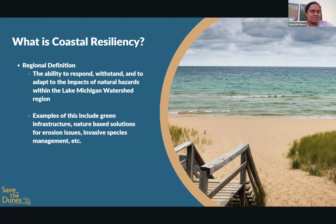We came up with this definition when we were talking to a lot of our partners who do conservation and advocacy work in Northwest Indiana. This is our collective definition: the ability to respond, withstand, and adapt to the impacts of natural hazards within the Lake Michigan watershed region. Examples of this in our region specifically are green infrastructure, nature-based solutions for erosion issues, invasive species management, et cetera. There are a lot of other examples, but these are some of the ones we came up with when we got together to understand what coastal resiliency means in our region.